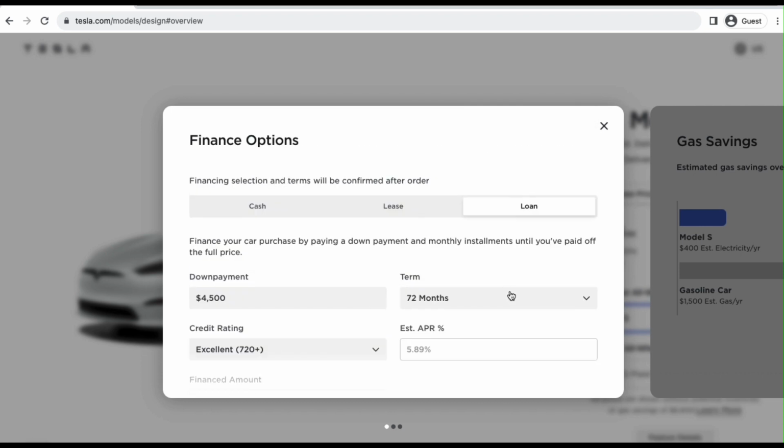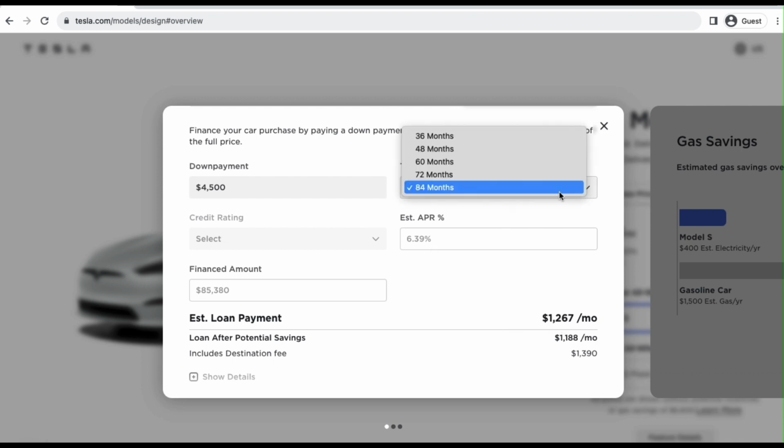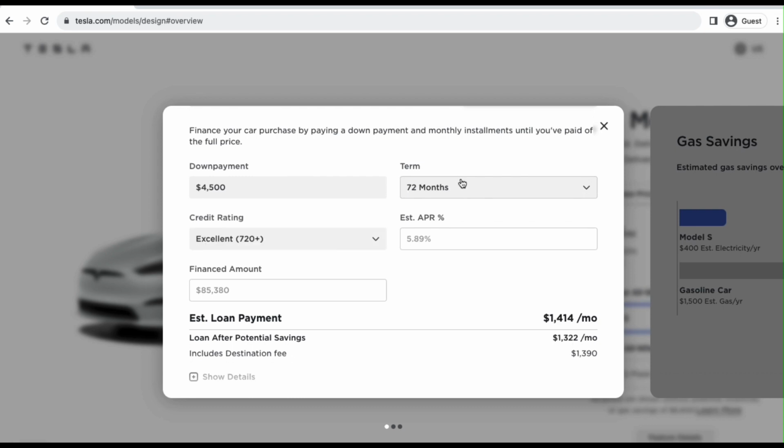What I want to show you is that a 72-month loan is at 5.89% interest as of the recording of this video, which is July 23rd of 2023. Now, if we scroll down to 84 months, which was not available until this week, you now see that you do have an 84-month option at a rate of 6.39%, which lowers your payment to $1,267, and previously it was $1,414.